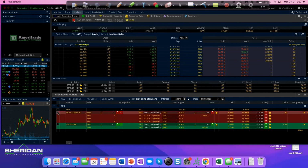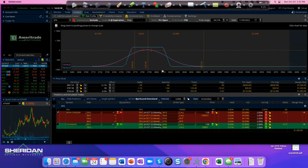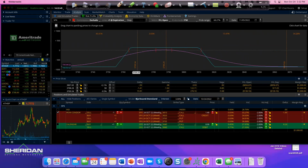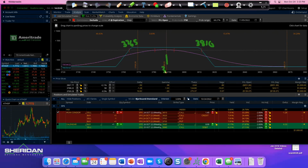So you can see, does everybody see this? This is the trade. We're selling the 38.10 calls and we're selling the 37.65 puts. The current underlying is 37.88, and we've got under 2 hours left, an hour and 52 minutes. Now, we're relatively delta neutral.